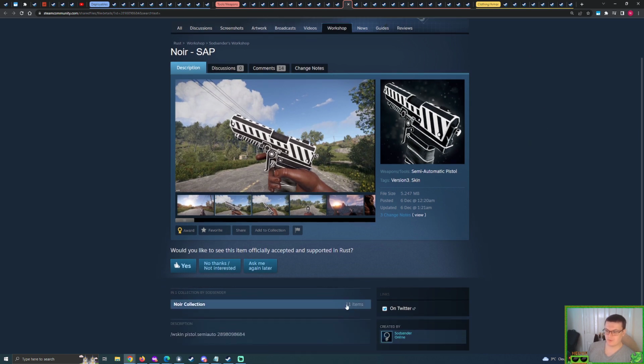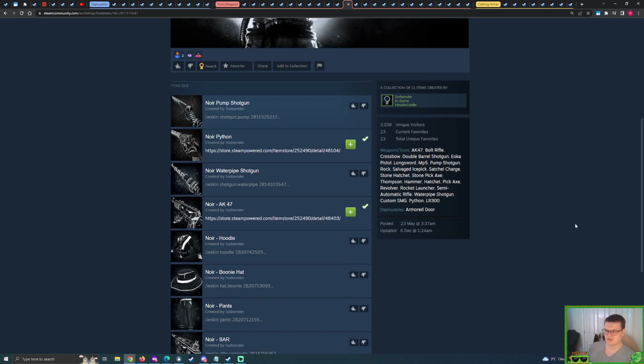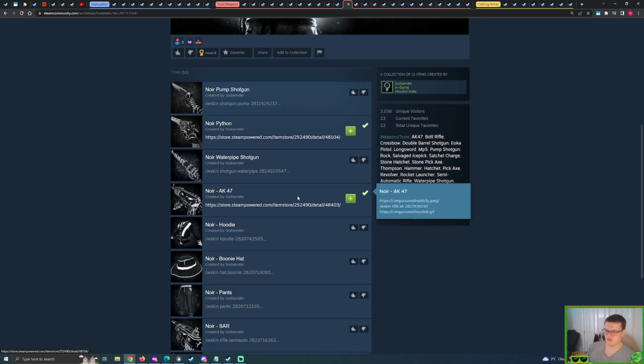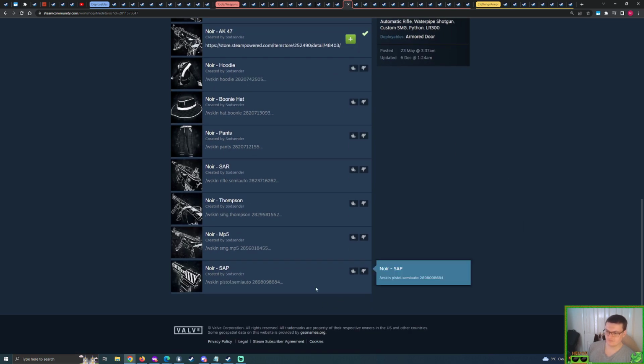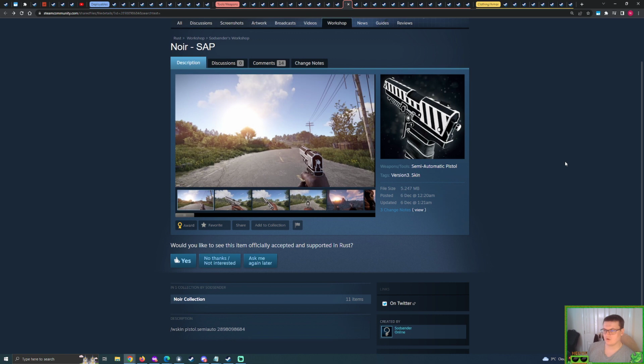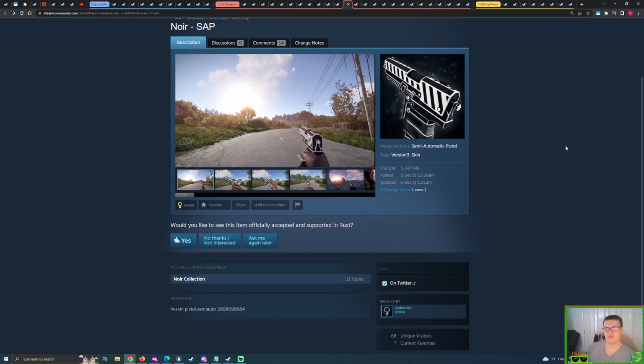SAP Noir. Do you remember the Noir collection made by Mr. Sodsender? Earlier this year we had a couple of skins accepted: the Noir Python, the Noir AK-47. We had some clothing and whatnot, but that wasn't accepted. We've seen many skins, but they weren't accepted. But Sodsender thought, you know what? I'm going to give this a shot. I'm going to make another one. I'm going to try and see if I can extend my Noir collection.